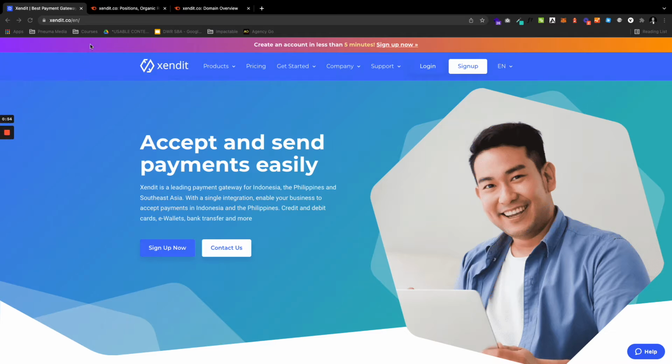And here's why. One, it's a different color, so it's really standing out. To be truthful, how they fade it to orange over here, I would bring that orange fade farther to the left to really make this banner stand out. It says create an account in less than 5 minutes, sign up now, and then they also have a sign up button here and a sign up button here. Probably a tad overkill, but I don't think it's a terrible thing.